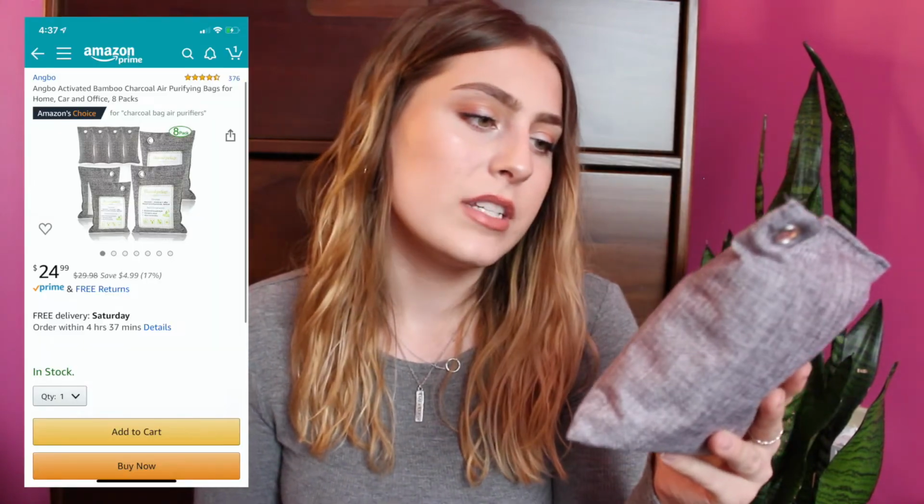Going along with that, the next item is actually these air purifying bags. These are the Olivia and Aiden air purifying bags. They are supposed to naturally absorb odors, allergens, bacteria, and harmful pollutants, as well as prevent excess moisture, mold, and mildew. I originally bought these for my brother's room because he is very allergic to dust, and he was dusting his room a lot, and it was getting to be a lot because he would end up getting really stuffy and coughing a lot whenever his room would get dusty, and it was just a lot to keep up with.